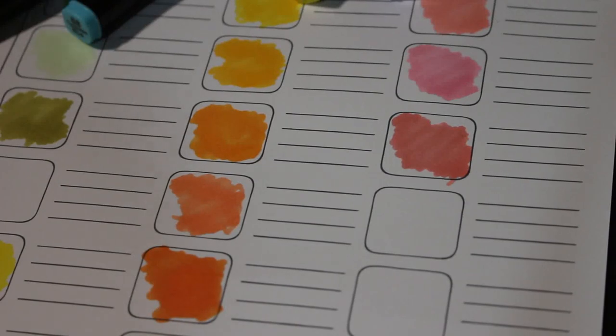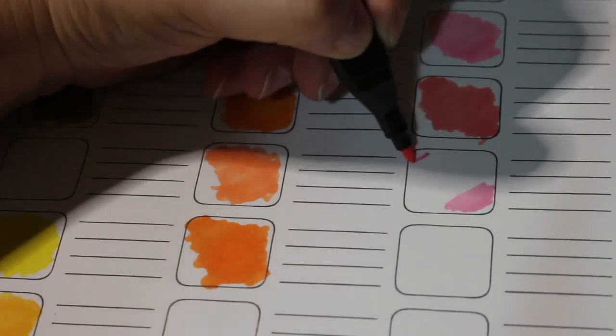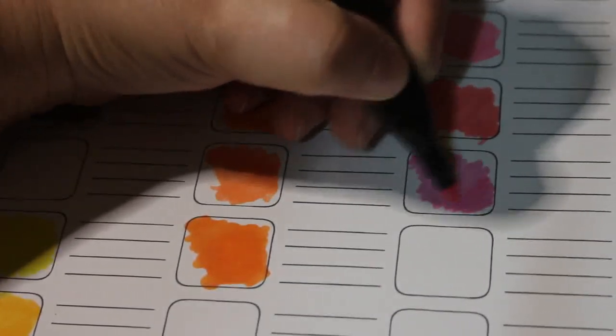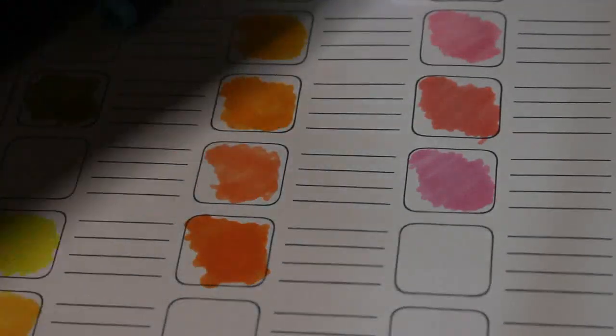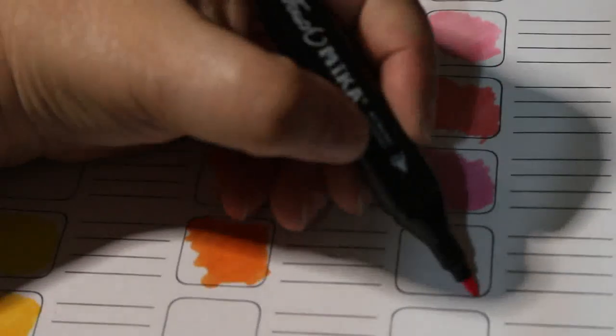Then we've got, what's this one? Pastel pink. What do we think that one's going to be like? Do we think it's going to be pastel-y? Ah, it's not bad, actually. Not bad at all. I like that. That is nice. Vivid pink. Oh, yeah. Look at that pink. That is done in.